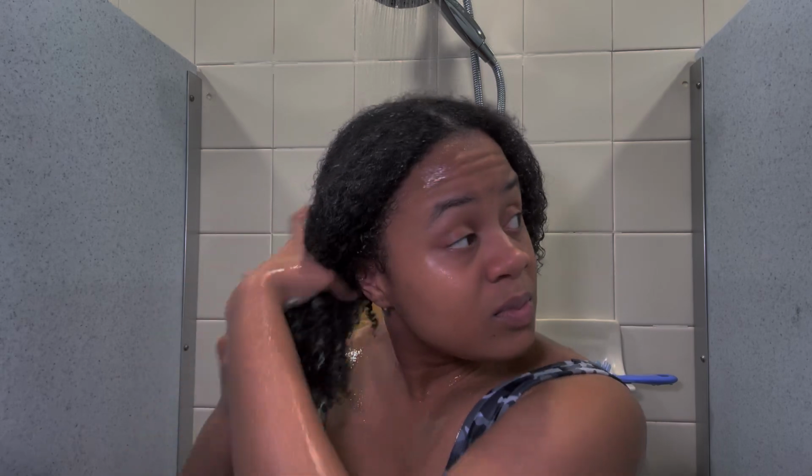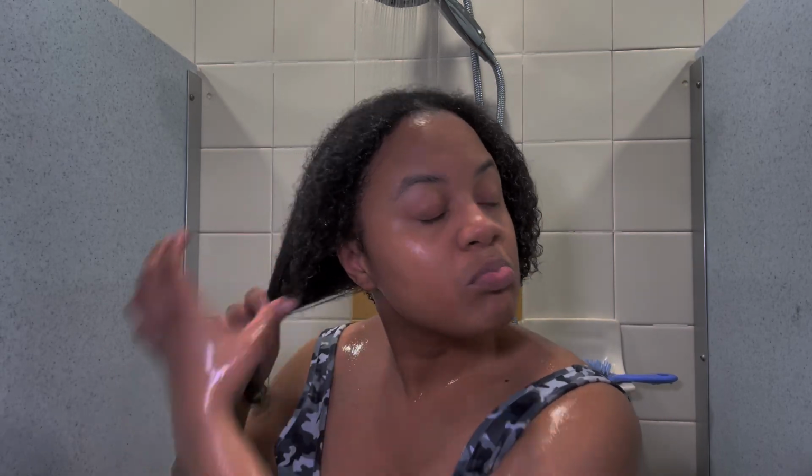If you haven't tried this before, I feel like this is the OG in the game for hair products for natural girlies and curlies. It's so good. It smells so divine. I wish I could eat it, but I can't. And it kind of looks like algae a little bit, because it's kind of green. It has a green tint to it, and it has like these little specks in it. It's super good.